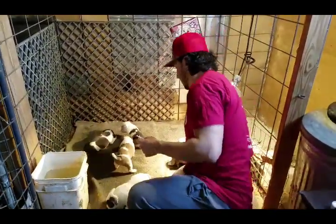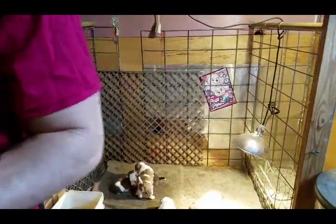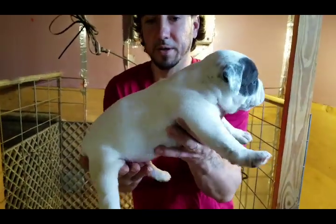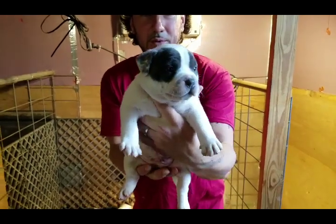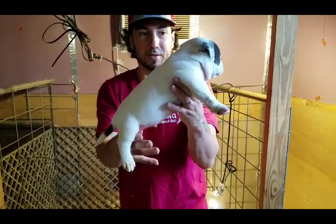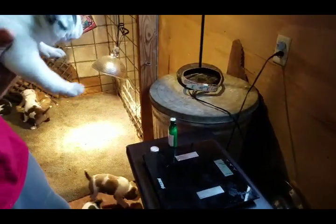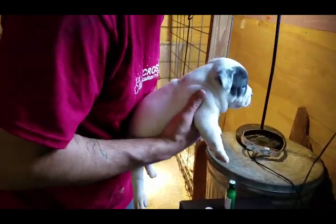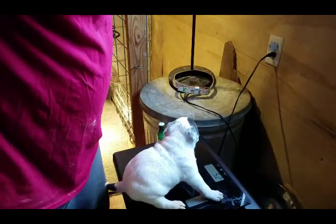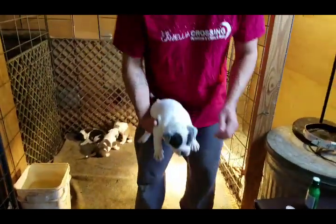All right, so that's the first puppy. Now we got to keep in mind that we did that puppy. All right, y'all, so we got this big boy. Another big one. I know I said the brown one was the biggest, but I might have been wrong. This dude's a monster. Fat potato. Oh, and I was right. 5.2 pounds. All right, 5.2 pounds.